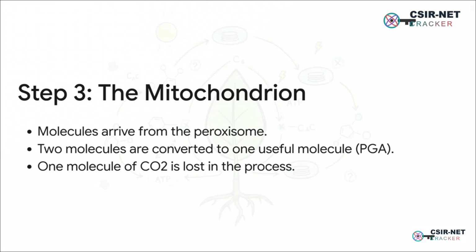the process. And at last, the molecule arrives back at the mitochondrion. Yep, the same powerhouse from earlier. And this is where the big payoff happens. Two of these processed molecules get combined, a single molecule of CO2 is released, and here's the key part. One useful molecule is created that can jump right back into the photosynthesis cycle. Mission accomplished. The rescue is complete.